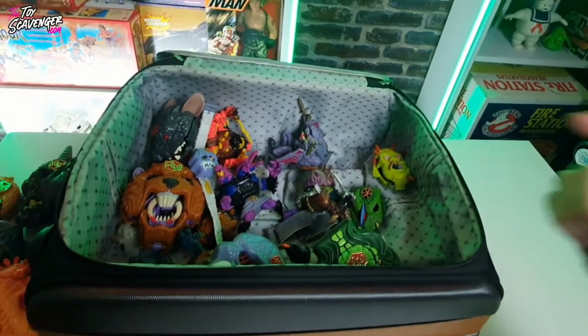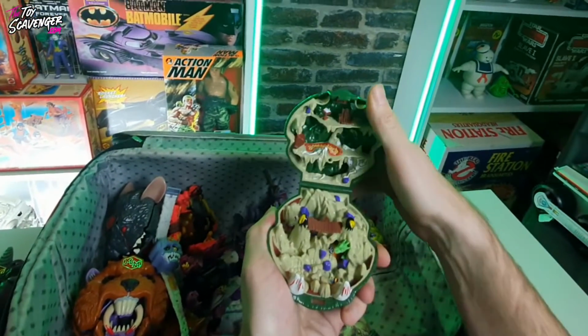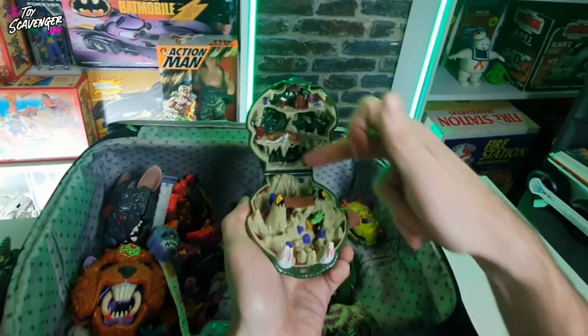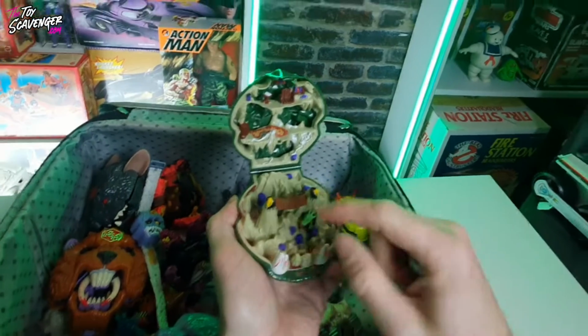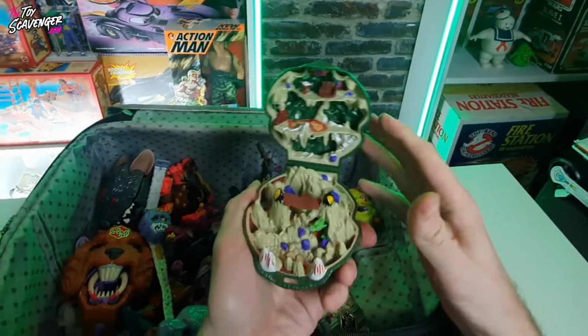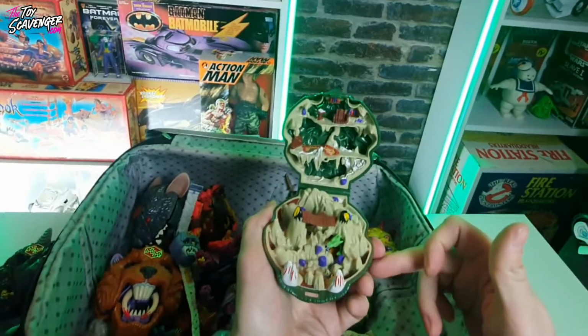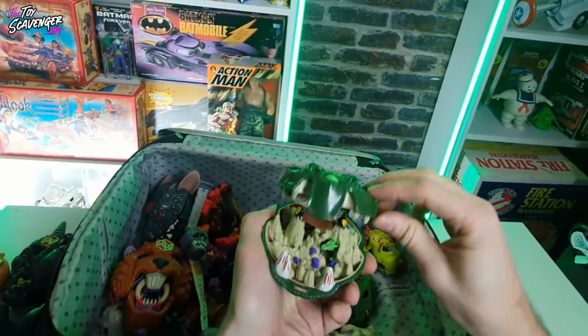Next up I'm going to go for Mighty Max Slays the Doom Dragon, the classic. Now I know this one actually is incomplete. He's missing one of the vines. The other vine is there. You've got the dragon, he's missing the Dragon Master, and he's missing Mighty Max as well. But that one was pretty cool, all the details as well. This is one of the most popular ones. This and Skull Dungeon were the two most popular because they were from the first series.